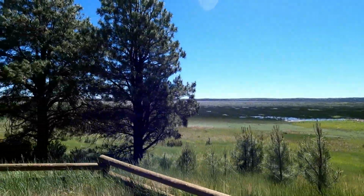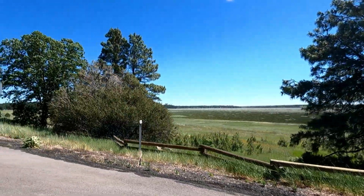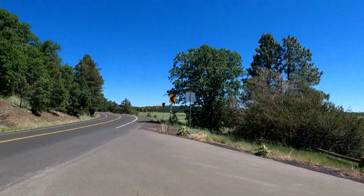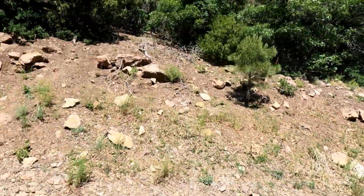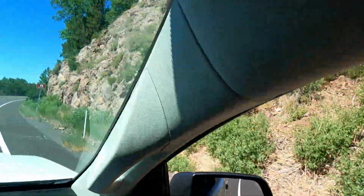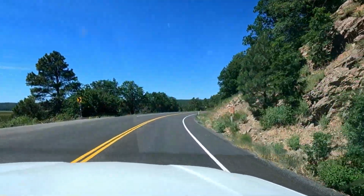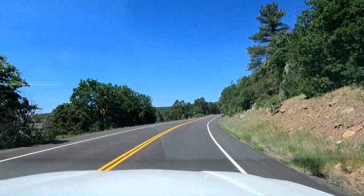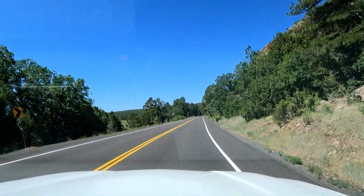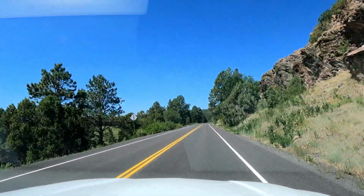And this little scenic area on the side of Mormon Lake Road is where we had to come out from Dairy Springs Campground to be able to get a cell signal when we wanted to use our cell phones. So we're going to continue down Mormon Lake Road and just see the beautiful scenery. It's very green on this side of Mormon Lake, the west side.